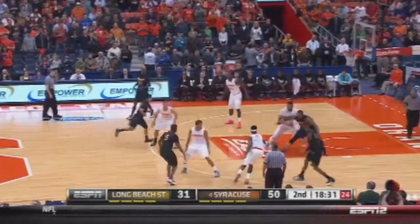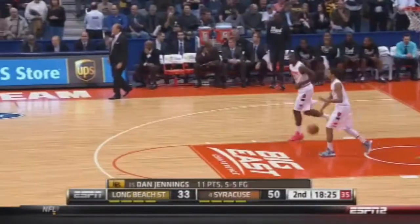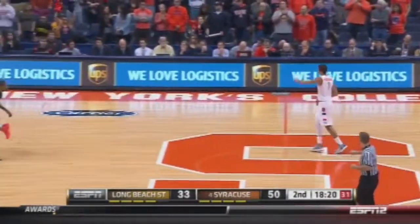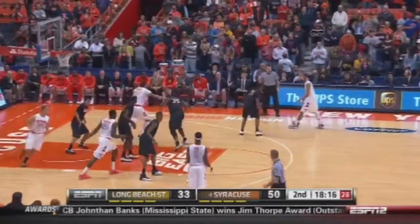Let's see the adjustment Jim Boeheim makes for guarding the ball in the corner. But Dan Munson is doing a really nice job. First 2 possessions, isolating the ball on the block, again stretching the defense out in the corner, and they have a good angle to feed the post against the zone. And a left-handed finish by Jennings.